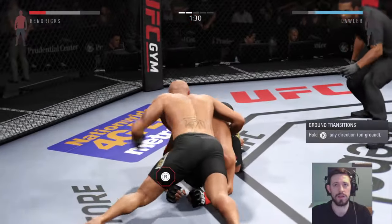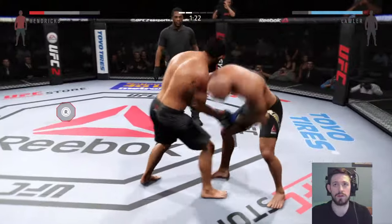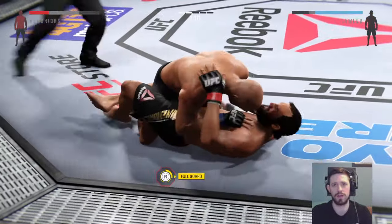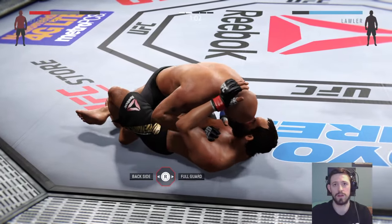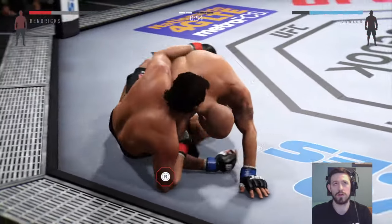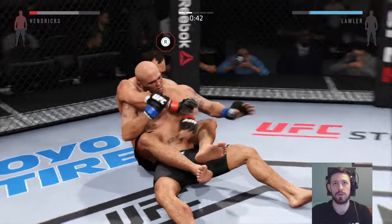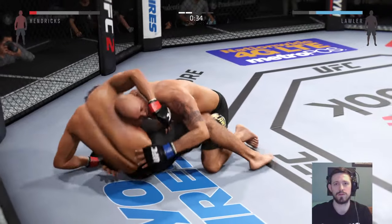90 seconds. Nice work to the body by Lawler. Robbie Lawler's got to be very pleased with his performance here tonight, Jim. He certainly has done a really good job of landing big shots in this fight, and that's what so far is getting him ahead on the scorecards. Hendricks' right eye is starting to swell up. He's doing a great job of utilizing the ground and pound here, really getting off some excellent shots. Oh, he got reversed. He's got one, he's got two hooks. Very nice sweep, winds up at his opponent's guard.